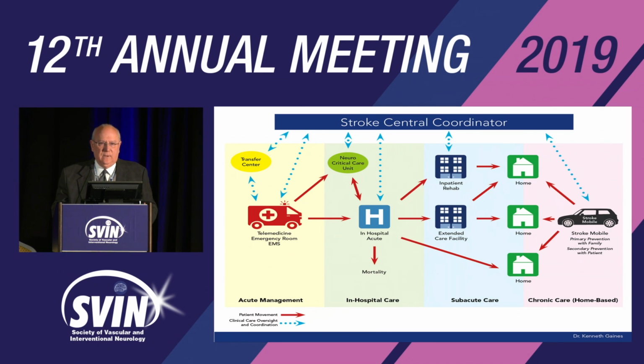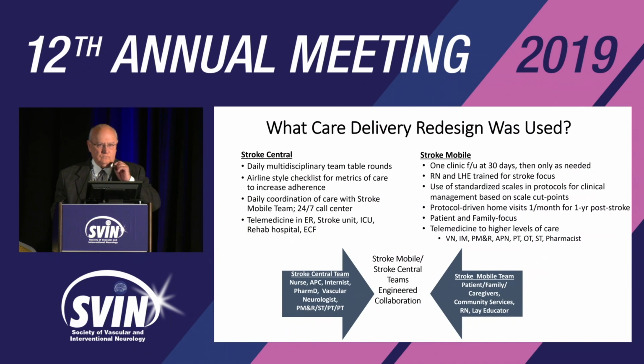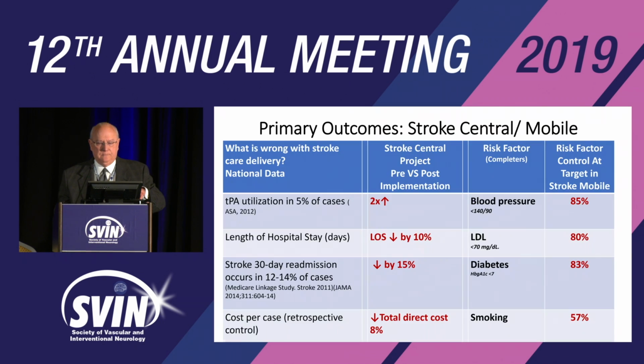So the dotted lines are really technologies that we use to integrate care with a single system over a year. And all of our care delivery post-stroke was in the home with a nurse and a lay health educator team that were integrated back with the acute hospital team. So these were sort of the two teams, this central hospital-based team and then the stroke mobile team that followed the patient wherever they went, at least once a month for a year, with protocol-driven and scale-based care delivery design. And so their care was based off cut points in clinically validated scales.